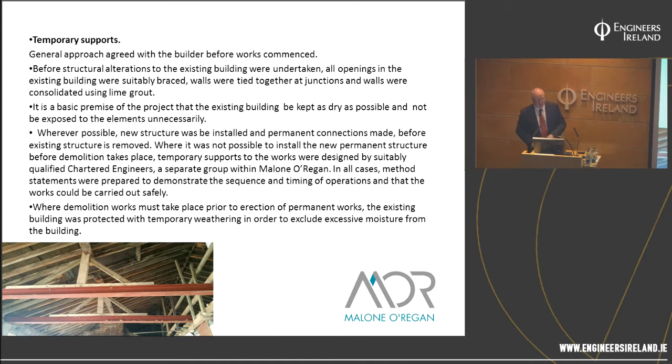The temporary supports were generally builder-led and agreed with the builder. Before the structural alterations were undertaken, all openings in the existing building were suitably braced, walls tied together at junctions, and walls were consolidated using lime mortar and grout. The basic premise was to keep the building dry. It was not exposed to the elements unnecessarily, and quite a lot of time and effort on site was dedicated to that. Where possible, we put in the new structure before the old structure was removed or altered, and permanent connections made so that the new structure actually provided whatever temporary support we needed.